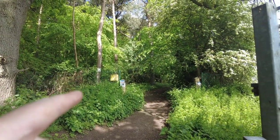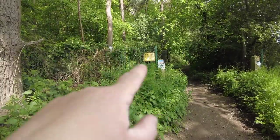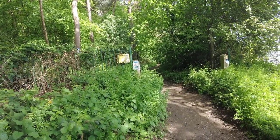That is actually where it goes over the sand quarry. Not sandstone, I said sandstone then, but it's actually sand. Right about there, that's actually where it goes. Shame you can't go up there to show you. It's a real shame.